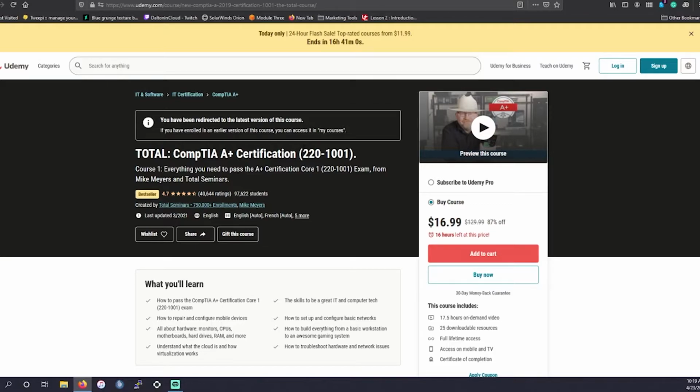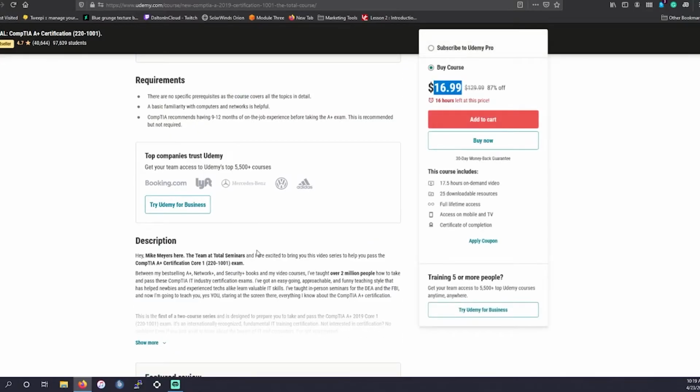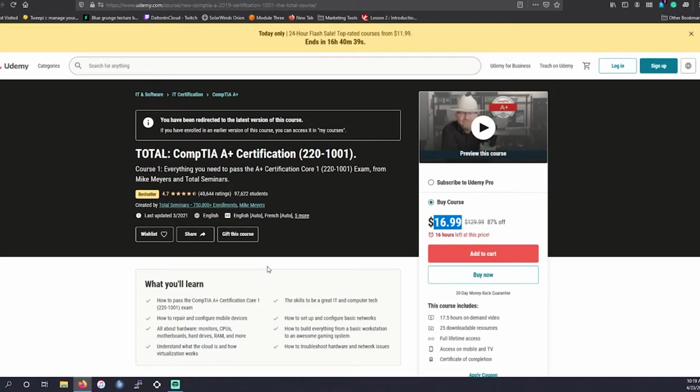CompTIA A Plus is divided into 2 exams, the 1001 and the 1002. So you are going to have to buy both courses for this. So they're both going to probably be $17. This particular course is 17.5 hours. And the other course, if I remember correctly, was 15 hours. So a total of 32 and a half hours. Not terrible.